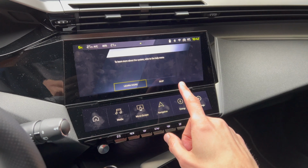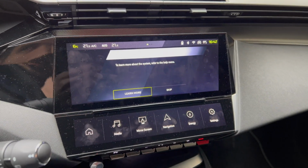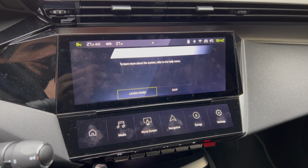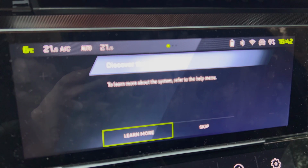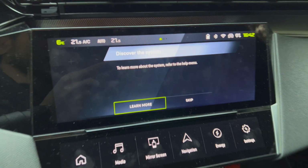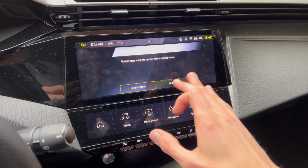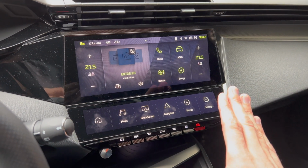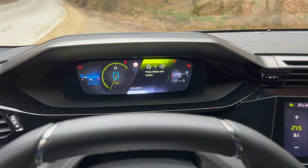I guess once you set up the user profile, well, the focus is not the focus, yeah, this is kind of struggling. You can see there. Okay. Well, you press here to skip. I'm going to come to the infotainment. I'm first going to cover the 3D cockpit.